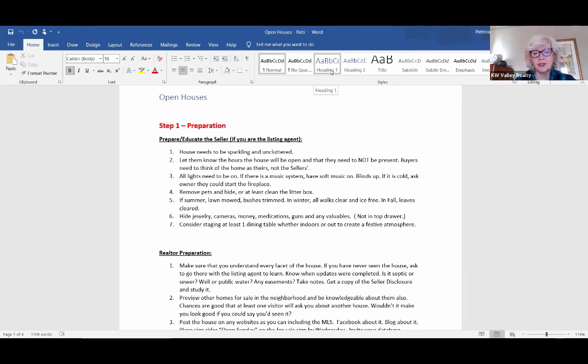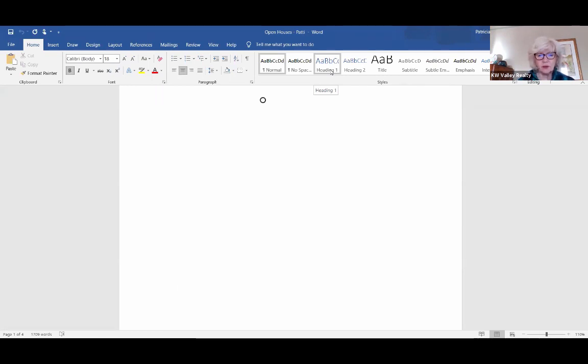Got some grammatical errors there. The buyers need to think of the home as theirs, not the seller's. That's why we really prefer, when we show a home or at an open house, that the sellers not be there. Also, buyers are less likely to be forthcoming with us if they think the sellers can hear their criticisms.